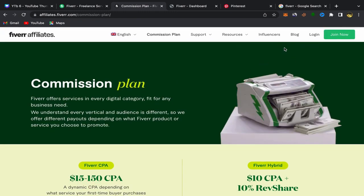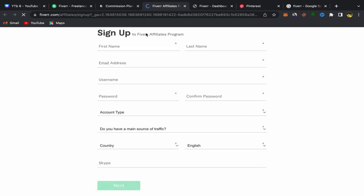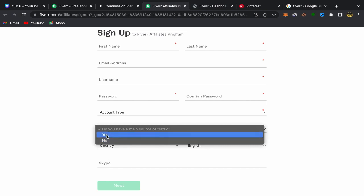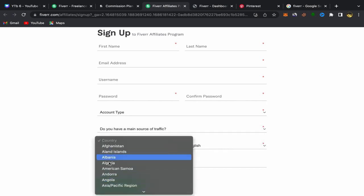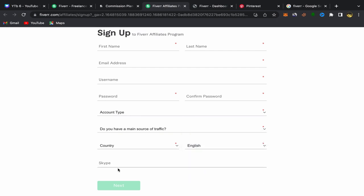To join Fiverr affiliate, you can just click over here on join now, and you will be directly in this website, as you can see. The sign up process for Fiverr affiliate is super easy and simple, okay? You just need to put your first name, last name, email address, username, password, account type, make it private, okay? You will answer a few questions, choose your country, then choose your language. If you have Skype, you can put your Skype here. If you don't have, just click on next, and that's all.